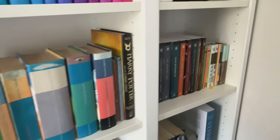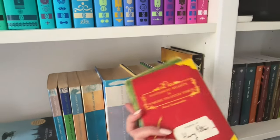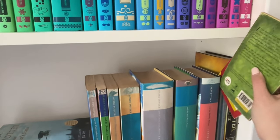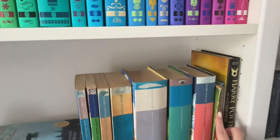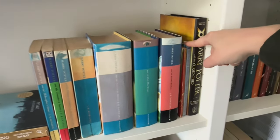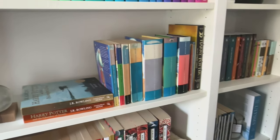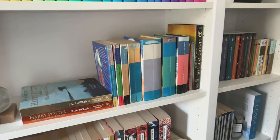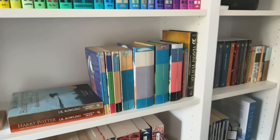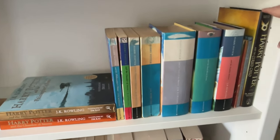But that is my collection. I also have the original small books of Fantastic Beasts and Quidditch Through the Ages, and the original Tales of Beedle the Bard. Still need to collect the textbooks that were produced, Hogwarts: A History, for example. I would love to get hold of those, but I don't think they're actually made. I think they're fan-made, which I also don't mind.